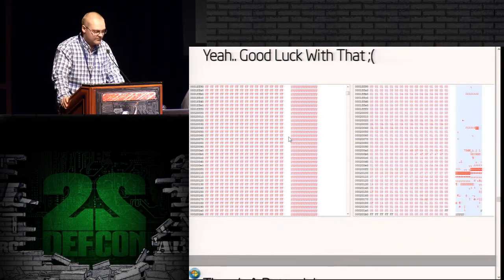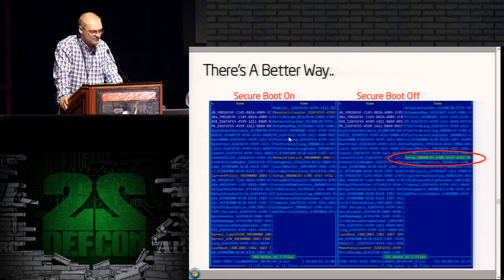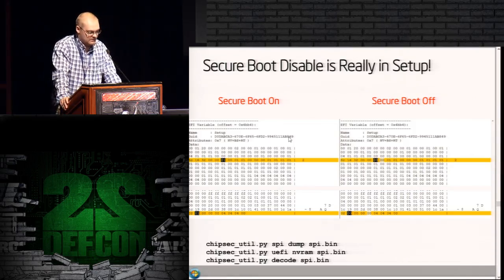So if you try, good luck with that. It's not really easy. But after that, we implemented forensic functionality in chipsec. So you can parse an SPI image and extract all DLLs, all DXE drivers, all UEFI variables, and compare them independently. And we caught a very interesting UEFI variable, which is named the setup variable.